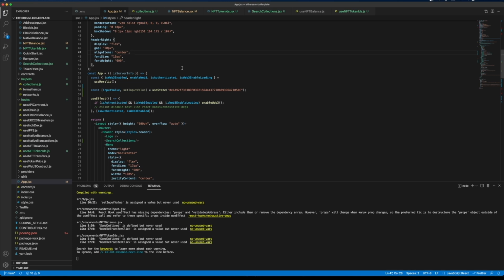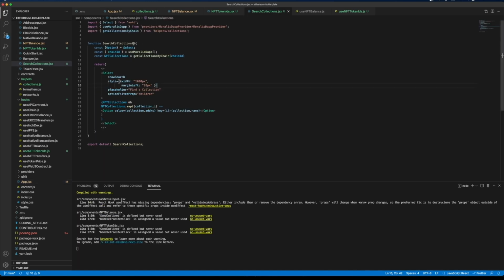Now, to be able to interactively change the collection that we're viewing, this input value has to be interchangeable in the search collection component. So we have to pass the set input value over to this child over here. Set input value. We can actually copy that because we'll have to pass that in the search collection. So we do search collection, get set input value.